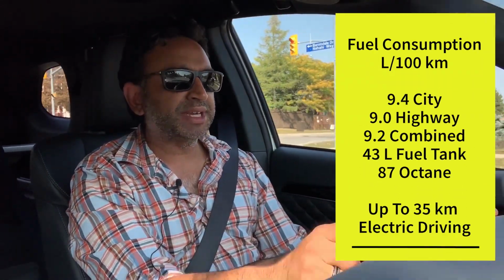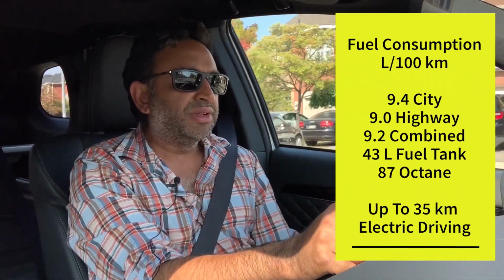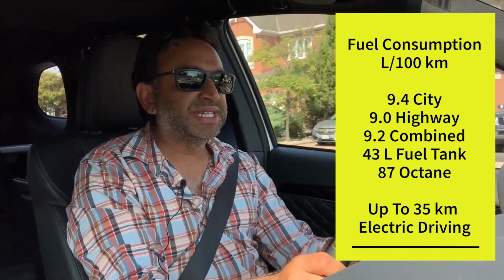Let's talk about fuel consumption. Surprisingly, it's only a 43-liter gas tank, and it takes regular fuel. I would have thought it would have been maybe 55, 60, or maybe even 50, but 43 liters is where we're at. It's 9.4 in the city, 9.0 on the highway, and your blended total comes out to 9.2.